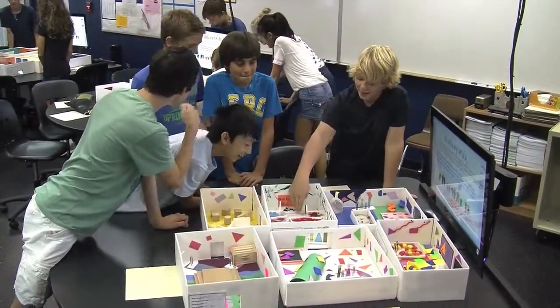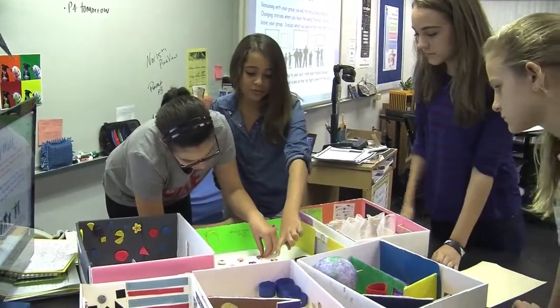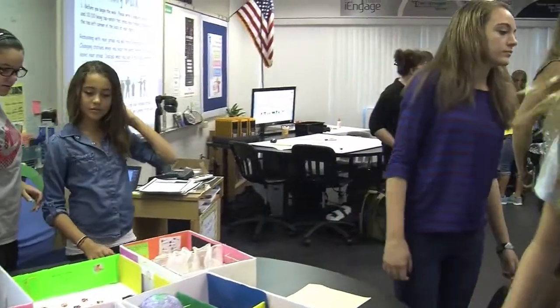Like, well, I'm going to get through these shapes. Okay, rotate to the next table.